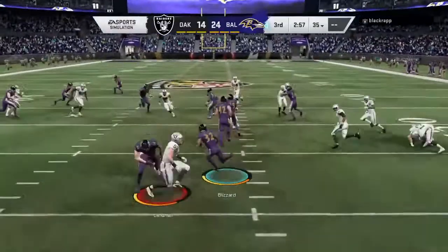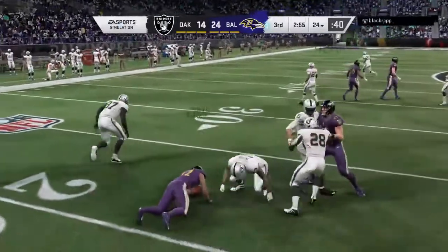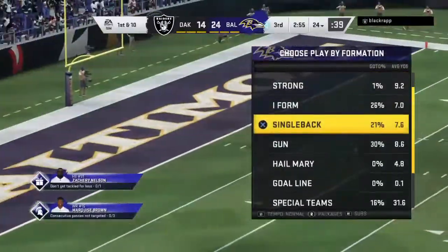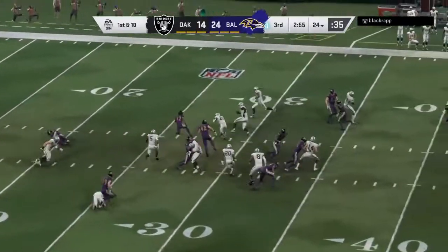This is taken at his 4. And a pretty good return here. He'll be stopped just shy of the 25 at the 24-yard line. At their own 24-yard line.